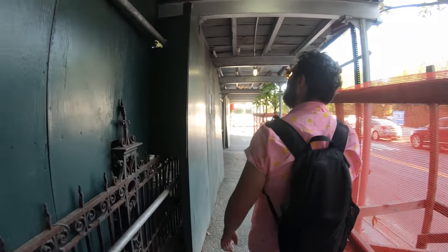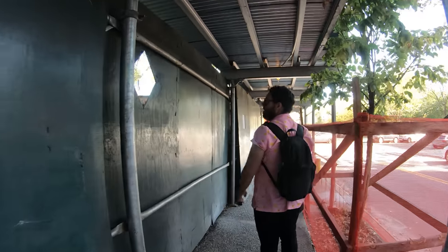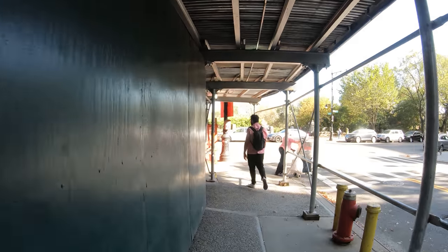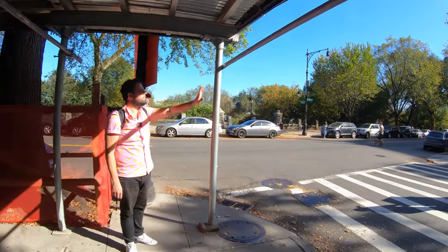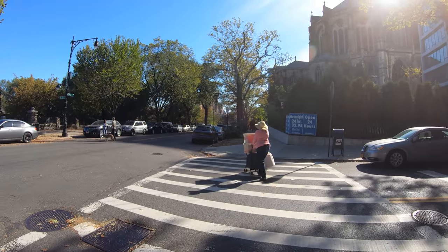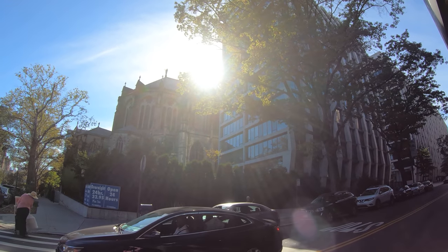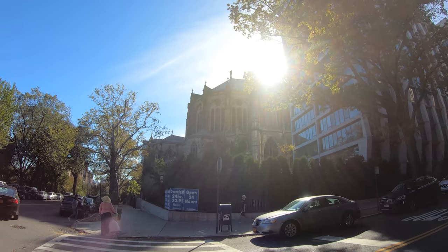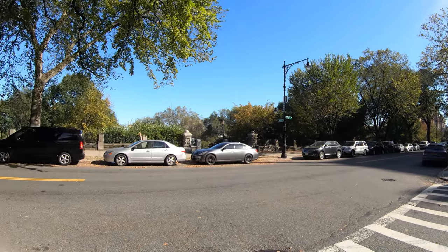There's a lot of scaffolding here. I think it might be blocking the view of the church. Can we see in here? No, that's the construction site. Here we can see the back of the Cathedral of St. John the Divine, and how long it is. It encompasses the entire city block. And across the street is Morningside Park.